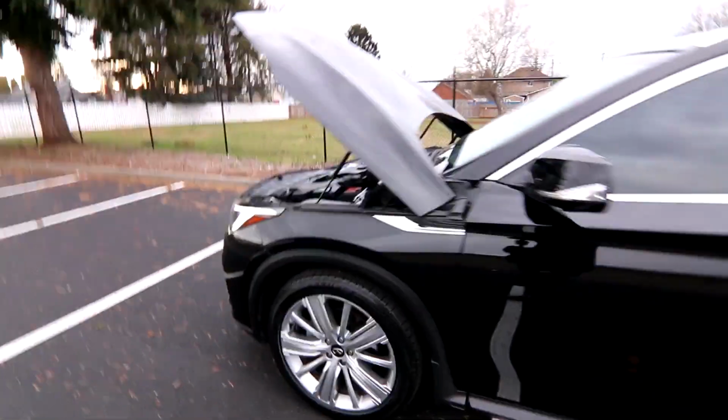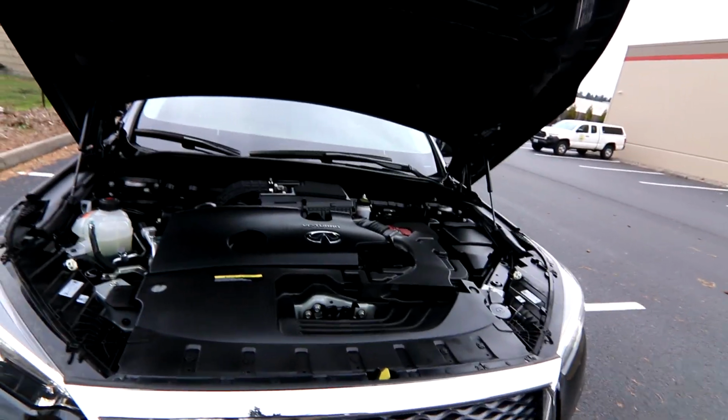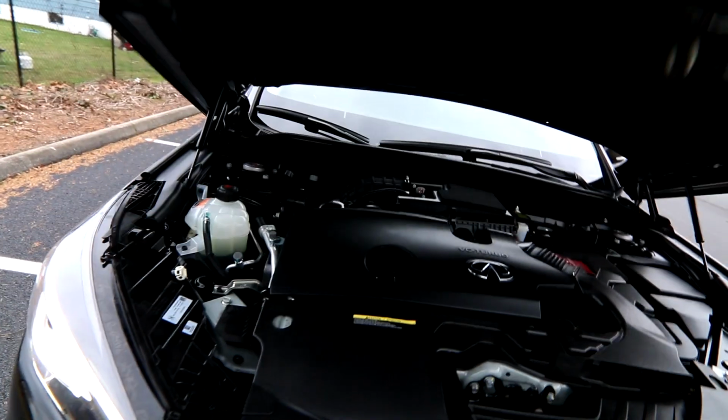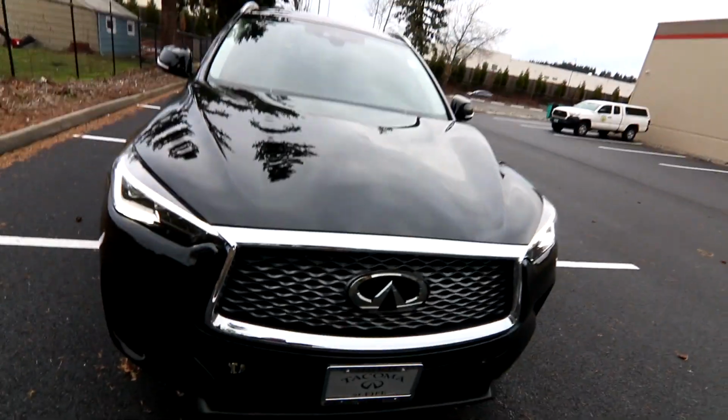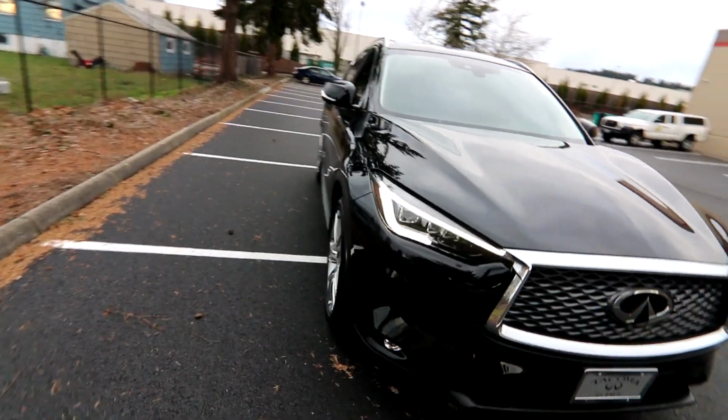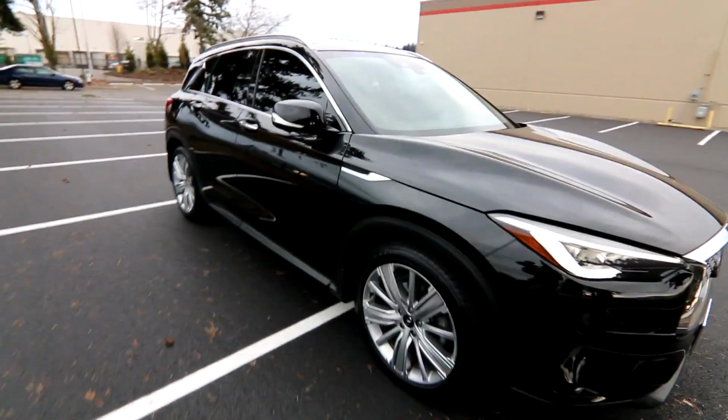And one of the most revolutionary parts of the QX50 is its engine. It has a VC turbo, which stands for variable compression. Infiniti was working on this engine technology for 20 years. And the QX50 was the first vehicle to get this VC turbo engine. It's 2023. We've had this engine since 2019. It's been a great engine. It's been reliable and robust for us.